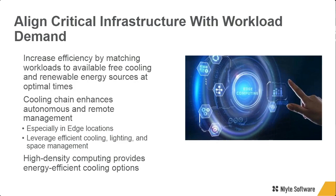So you can look at it from that perspective: understanding your cooling chain, autonomous and remote management becomes incredibly important in environments like that. You also have high density computing. Well, high density computing definitely provides you energy efficient cooling options. It lets you do more targeted, more focused cooling operations to keep your workloads safe and functioning well. But at the same time, high density can increase your risk as well with those workloads. So there's a lot of things that you need to think about when you're aligning your critical infrastructure with your workload demand.